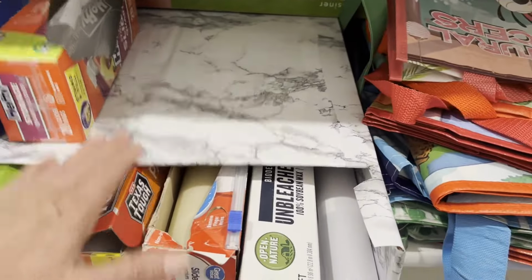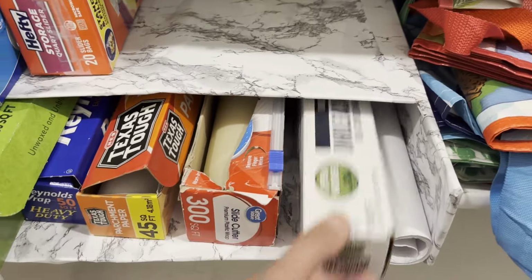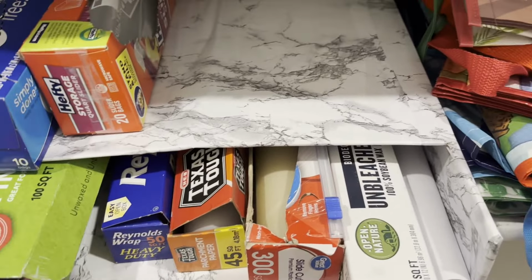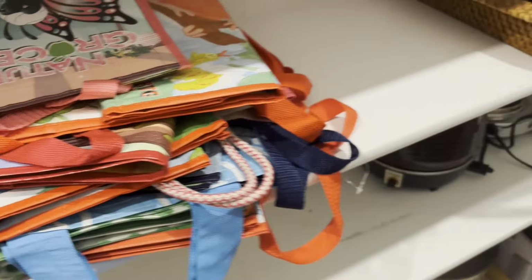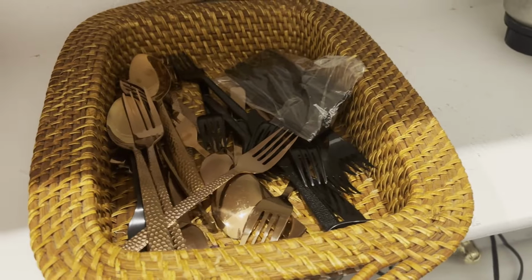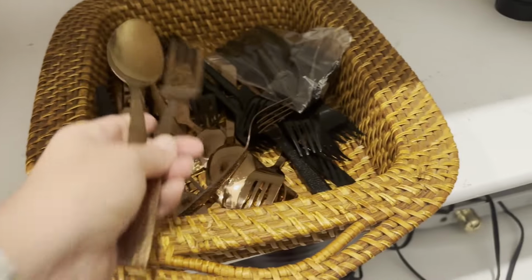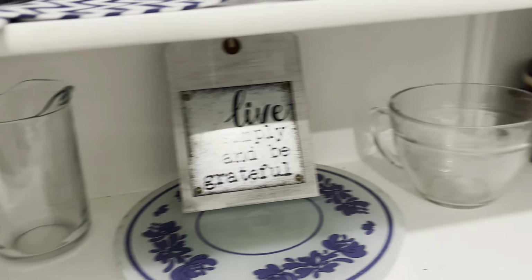Okay, and then moving down here is my homemade Amazon box shelf paper wrapped little organizer, I guess you could say, just to keep things a little organized. And I wanted to use what I already had. And then here we have some reusable grocery bags. My basket is still full of the flatware. I haven't decided what to do with these yet, but if I decide, I'll do a separate video. And then just panning around here.